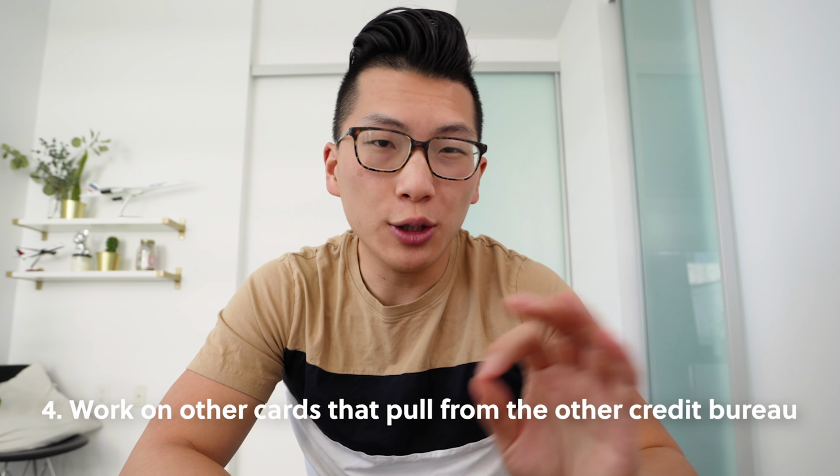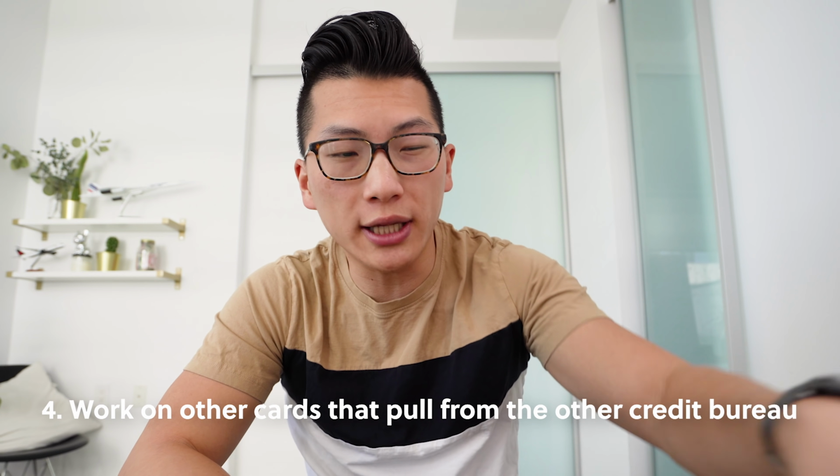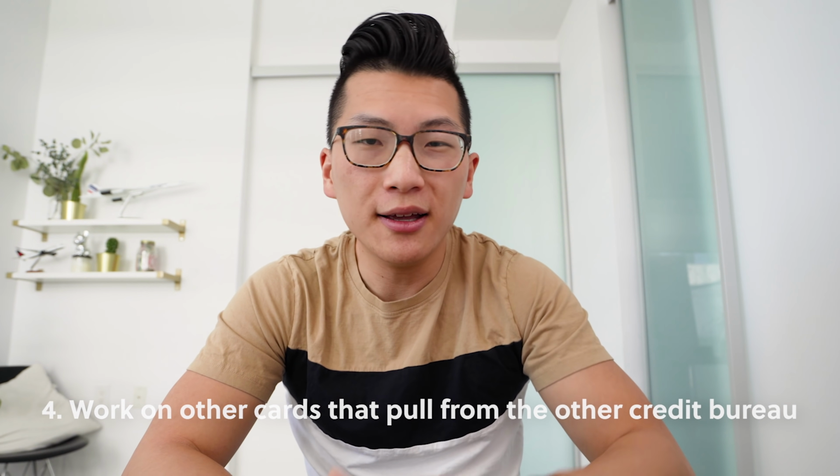Now, during this waiting period, it makes sense to consider other credit card applications as well, especially if it pulls from a different credit bureau than the one that you just got declined from. So let's say that you got declined by American Express, who generally pulls your credit file from the TransUnion Credit Bureau here in Canada. Then, while you wait 3 months to apply for an American Express card again, you might consider applying for cards that will pull from the Equifax Credit Bureau. You might consider whether their offers are interesting to you to apply for in the meantime while you're waiting to apply for American Express again in the future.